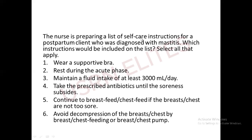Select all that apply. 1, wear a supportive bra. 2, rest during the acute phase. 3, maintain a fluid intake of at least 3 liters per day. 4, take the antibiotics until soreness subsides. 5, continue to breastfeed if the breasts are not too sore. 6, avoid decompression of the breast by breastfeeding or breast pump.